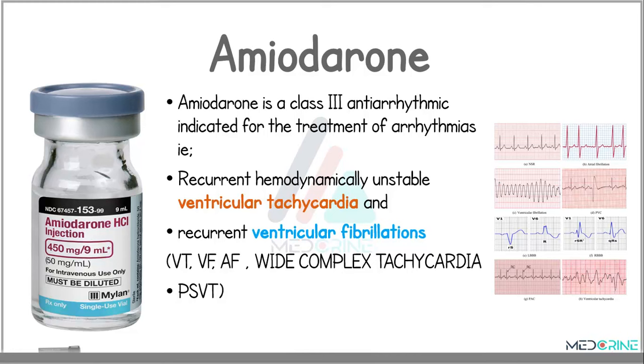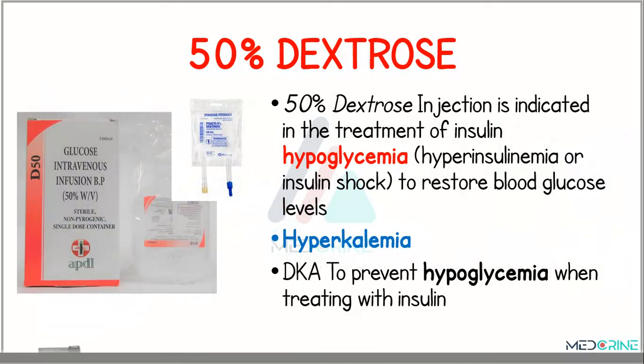Then we have 50% dextrose, which is indicated in the treatment of hypoglycemia or hyperinsulinemia, or to restore normal blood glucose levels in case of hypoglycemia. This dextrose can also be used in management of hyperkalemia, and in DKA, or diabetic ketoacidosis, it is used to prevent hypoglycemia when you're treating with insulin.